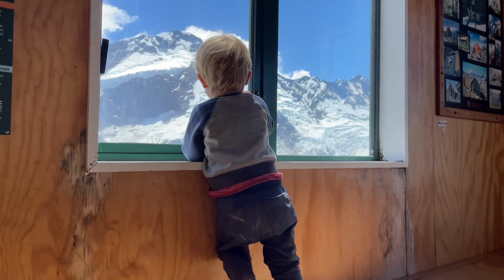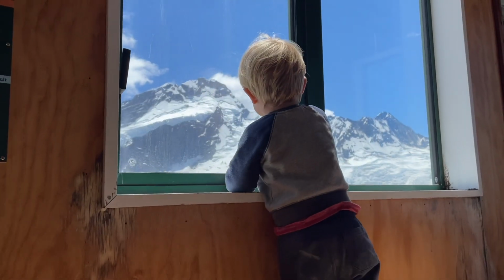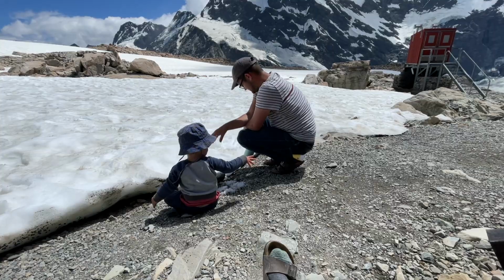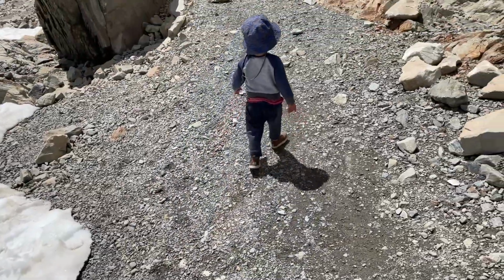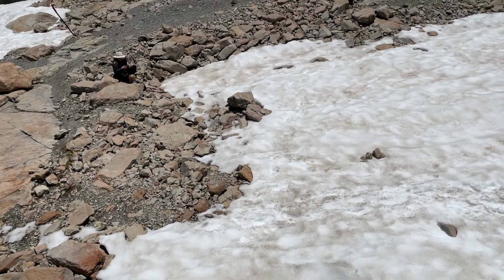Forgot to mention, but we also brought up sandals, and they were a lifesaver in the hut. We wore them the whole time. While it might look super freezing cold with the snow, it's actually pretty warm up top during the day because the sun is just so nice and warm. It was also really fun for our baby. He loved throwing all the rocks into the snow, and we just had a great time playing in it.